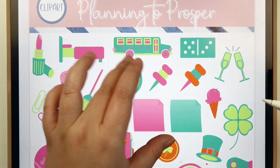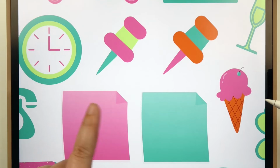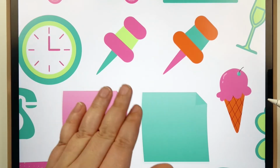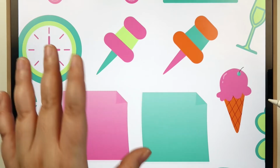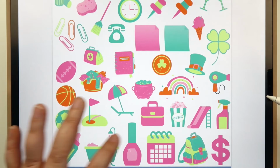And then these Post-its I see people use very often. They're really cute for adding a little note to yourself, and you've got the push pins that I always put near them because a lot of people combine those two, and it looks really cute that way. And then, yeah, all of that.